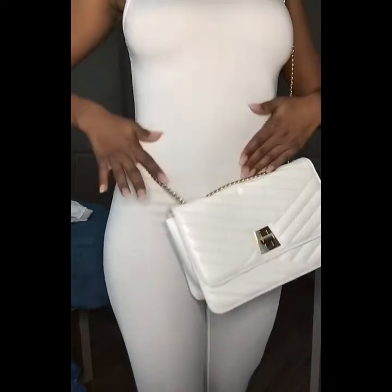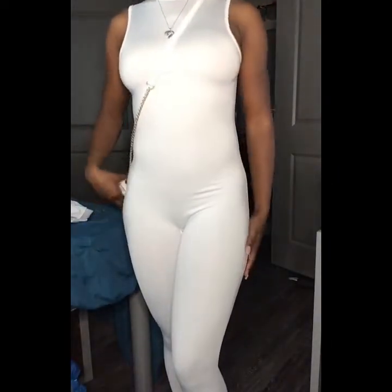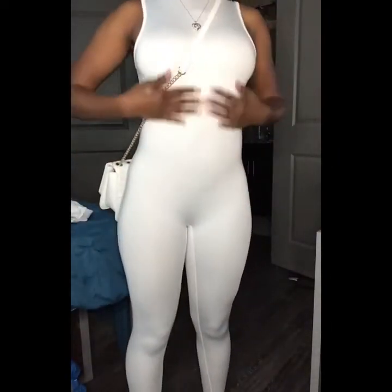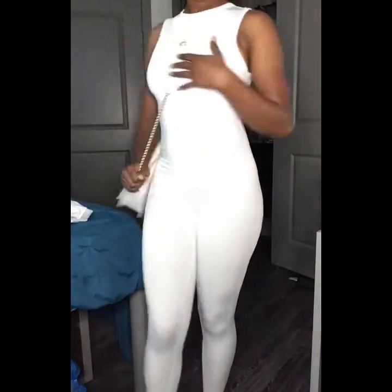Very comfortable, y'all. Like, it's so smooth. Material is just wonderful on here. Same with that last one. Material is like my big thing. Kind of what makes the outfit, what it feels like on your skin.